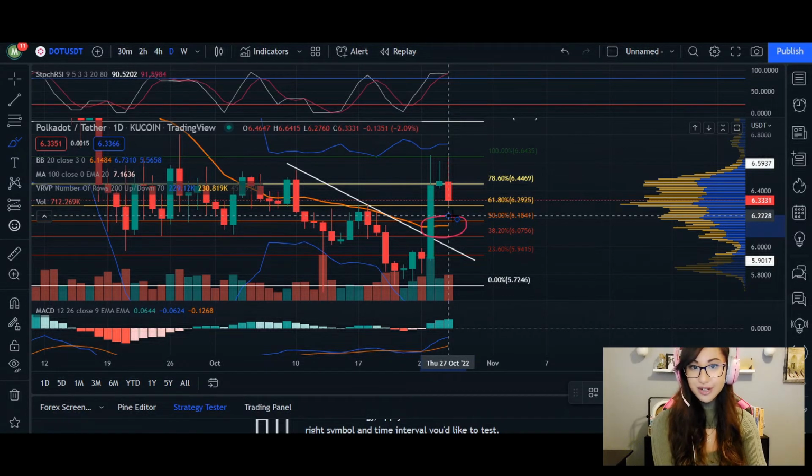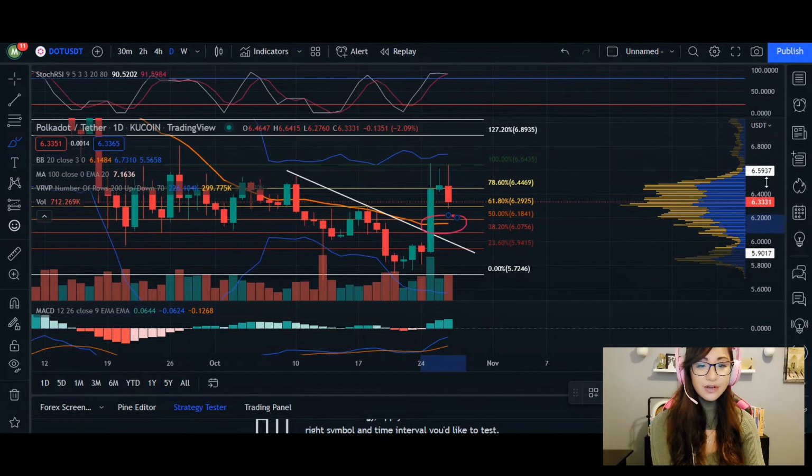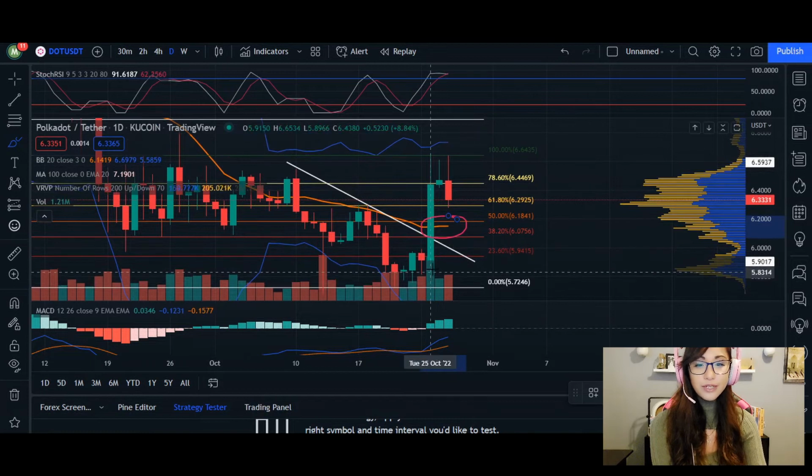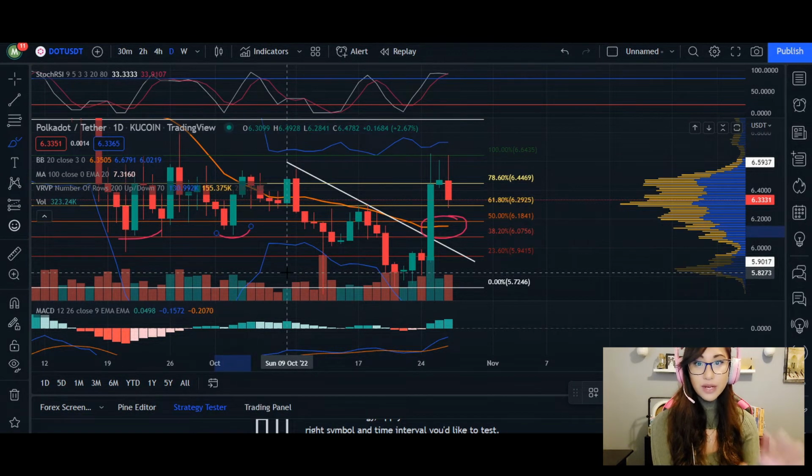is going to be that heavy area of interest to see if we are able to break out, hold support, and then retest the $6.64, or fail to do that, close below, and then come back down to the $5.72 there. We do have a good area of support at the 38% of our fib around these couple of days here. So we are going to be testing or retesting that area of support.